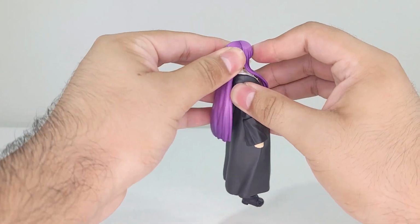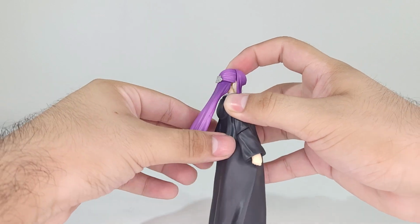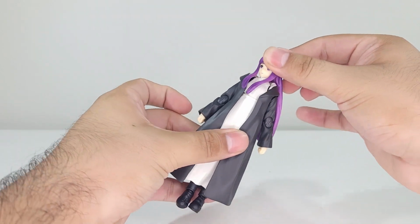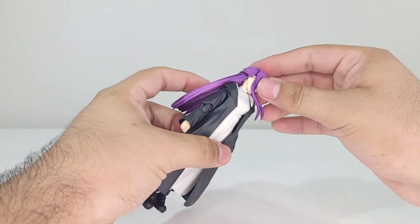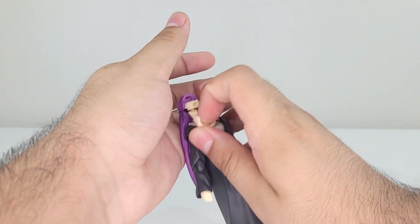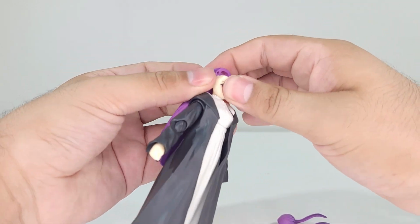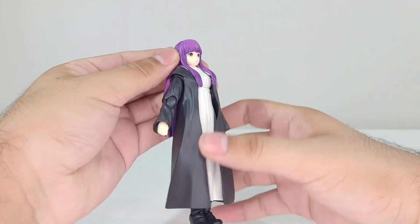So it's just a pure ball peg that you can move side to side and back and forth however you want. And then you can, of course, move to the side a little bit. You're going to get a little bit of restriction with the hair, and it seems that it's going to be a reoccurring issue where the head is just going to pop off because of how bulky the entirety of the body is. Hopefully I didn't get a faulty copy, because if I did, that's going to be an issue.